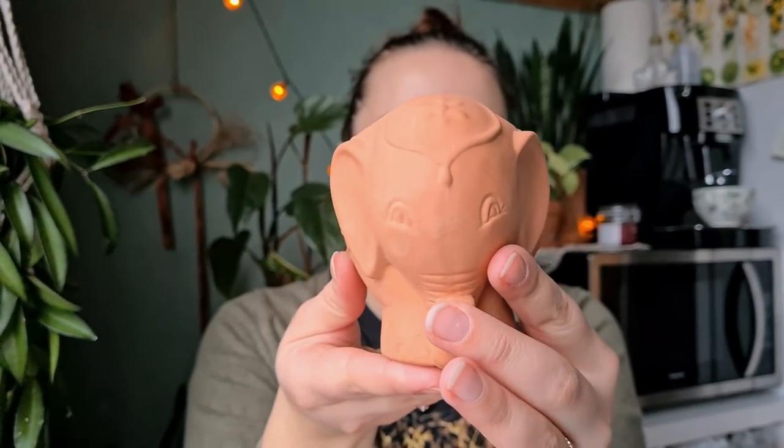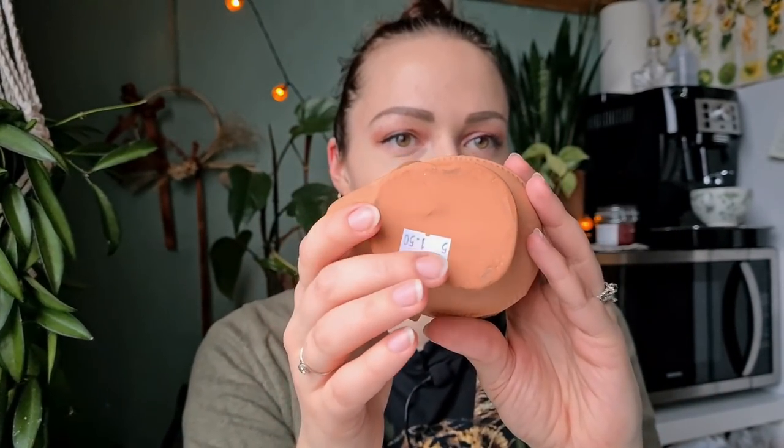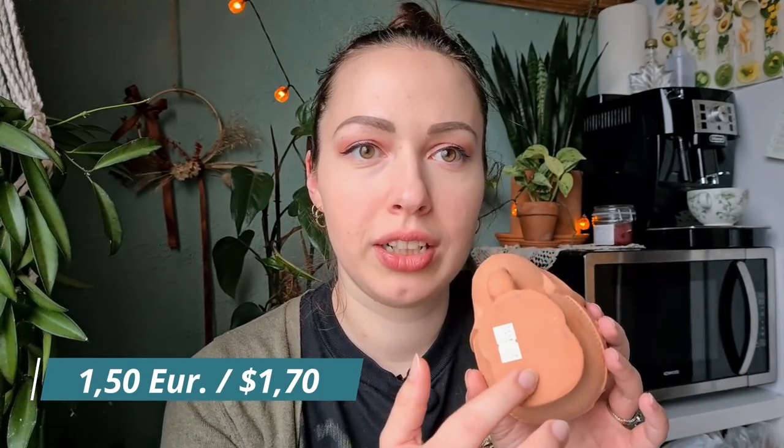Okay, so let's start with this one that I saw the minute I entered this thrifting store, and this is this terracotta elephant. Isn't that cute and adorable? This is a pot, unfortunately without a drainage hole. It was €1.50, but I think I might try to drill a hole in here, and even if not, it's terracotta, so it wouldn't be that damaging to pot up a plant in here, because it's a really porous material. So such a cool find, and I'm really proud of it. And only €1.50, are you kidding me?